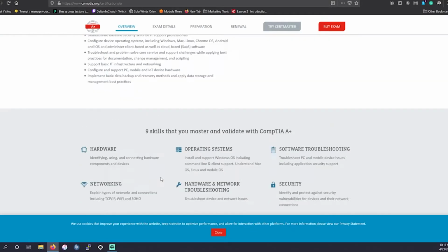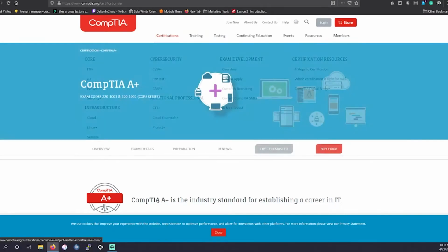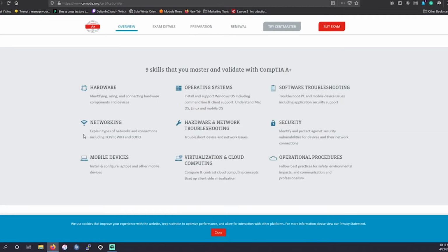So then from there, you could pick a specialty role and go into the cybersecurity route. You could go into the networking route, the security route, the cloud route, the project route, the server administration route, like with Linux or server, something like that. So this is a really good starter. It's a base foundation for almost everyone who gets into IT.